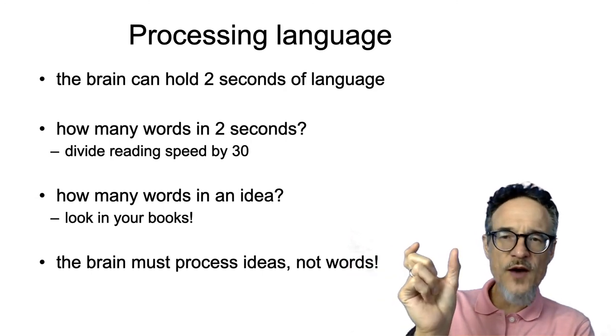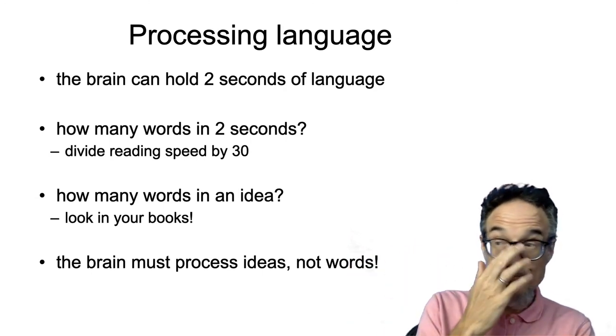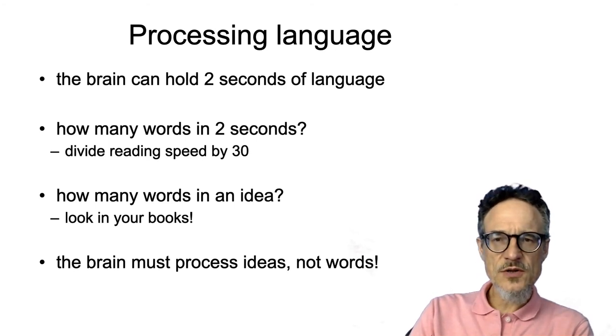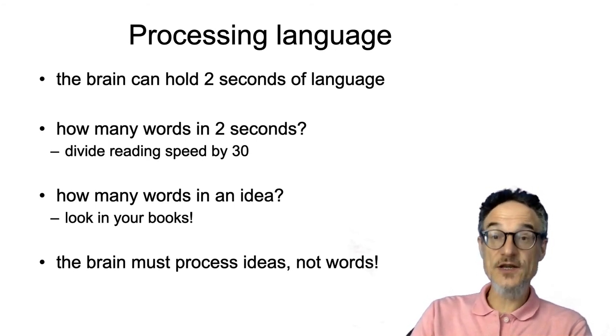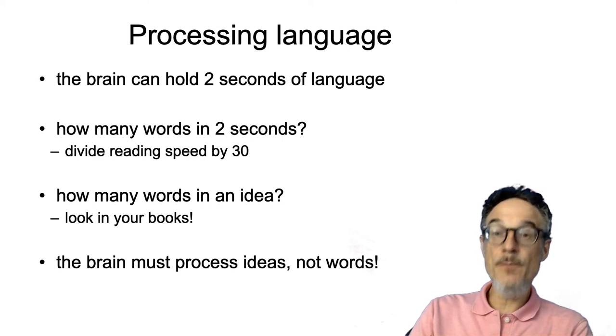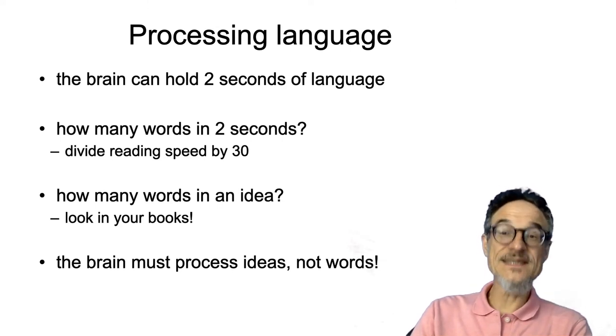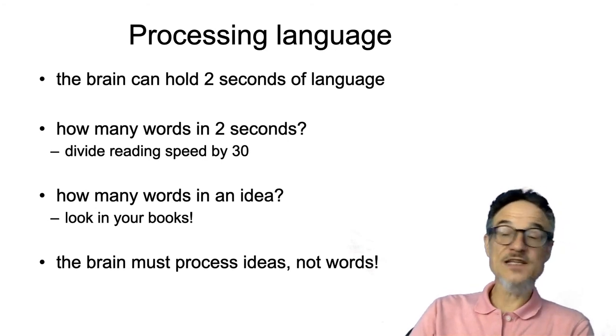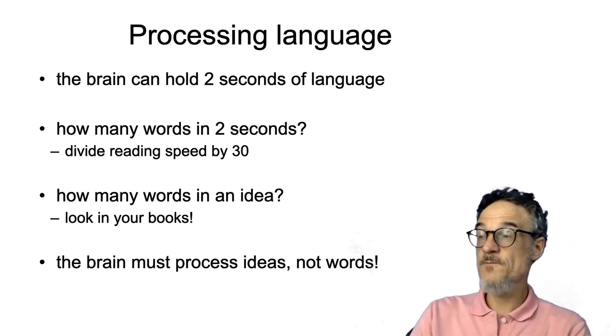So if you think about what you're reading, how many words can you read in 2 seconds? That would be your reading speed. Your reading speed is words per minute. A minute is 60 seconds. So if you divide your reading speed by 30, that's how many words you can read in 2 seconds.